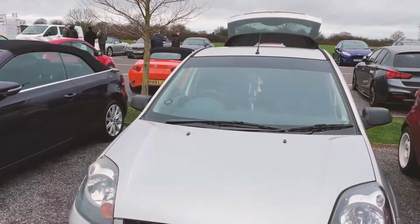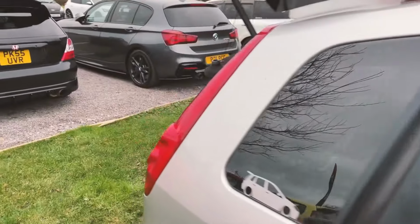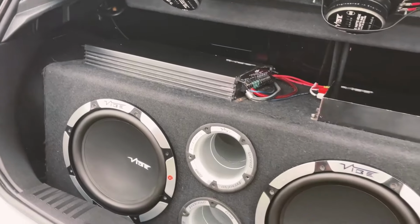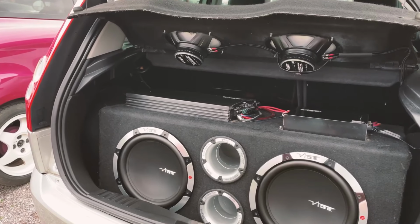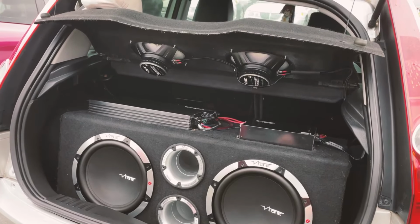We're just going to check. I haven't got a boot build in mine. He does. Can you check how he's done his wiring? Just big old vibe speakers in there. He's got two amps. That is huge. He's literally lost the idea of the boot space.